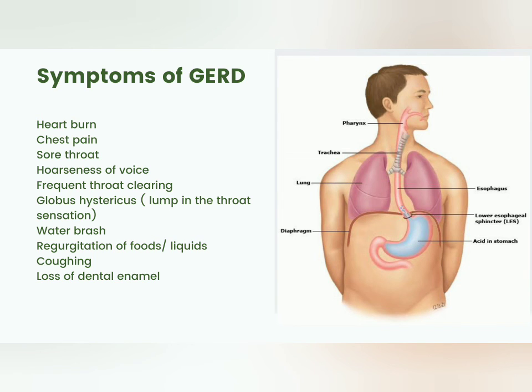Symptoms of GERD include heartburn, chest pain, sore throat, hoarseness of voice, frequent throat clearing, globus hystericus, lump in the throat sensation, water brash, regurgitation of foods or liquids, coughing and loss of dental enamel.